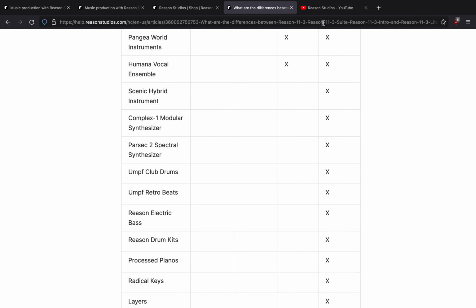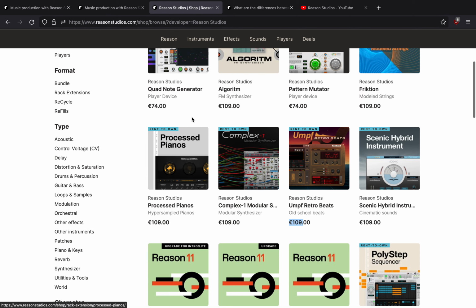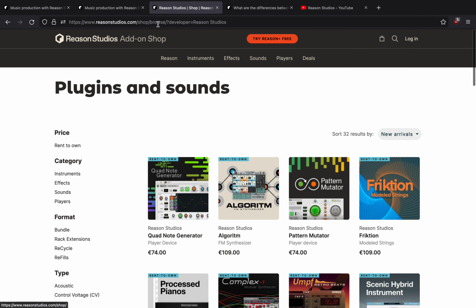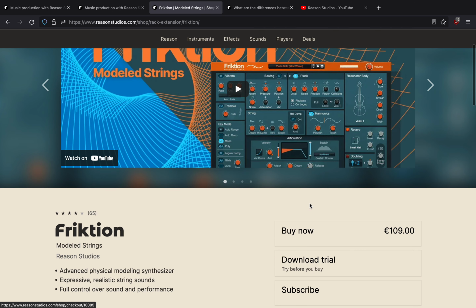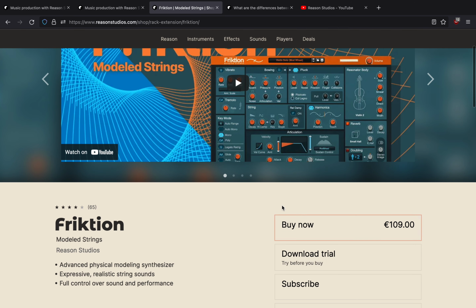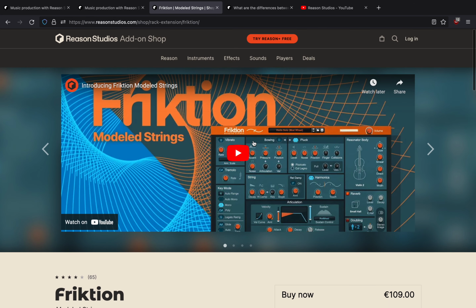But the point is that what is just so sad is how vicious they are in introducing stuff like this. None of their models make sense. Like you go to Friction, the modeling string thing, and you want rent to own, you pay 9.99 a month on top of the $400 you already paid for Reason. So imagine you have Logic Pro. You pay $250 once and then you have it forever and you get updates. Reason is not really competitive in that sense anymore right now.